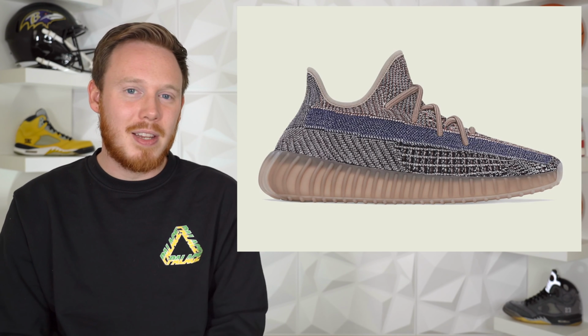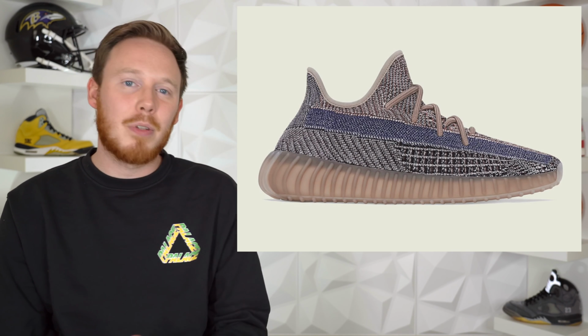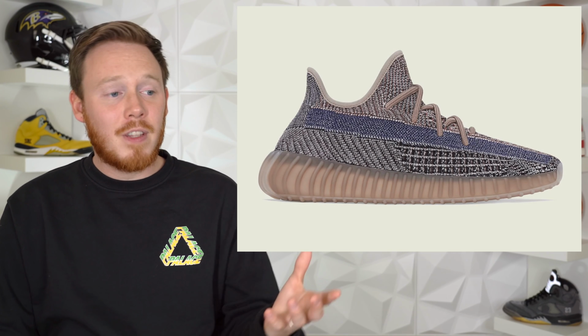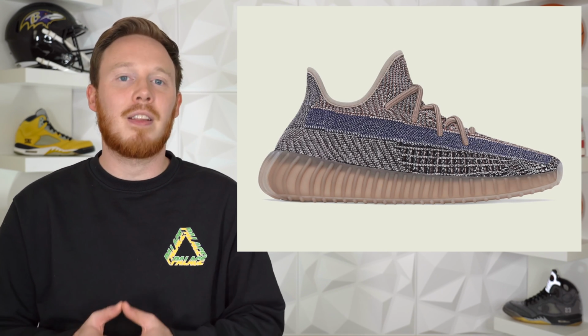There's nothing wrong with it, it's just a little bit dull to me. And I know they're sort of changing things up a little bit by adding the blue side stripe, but it still looks like a lot of the other brown Yeezys. But it's still a 350 V2, and 350 V2s always seem to sell out, and so because of that, this Fade colorway will most likely sell.